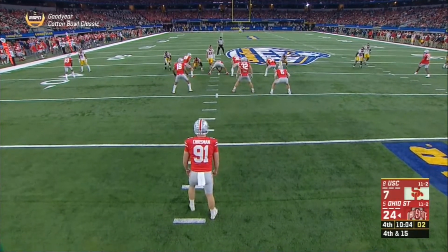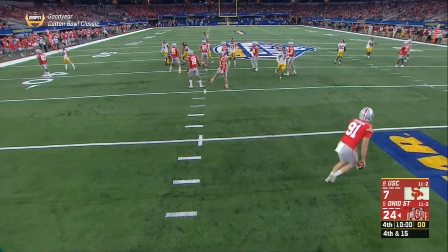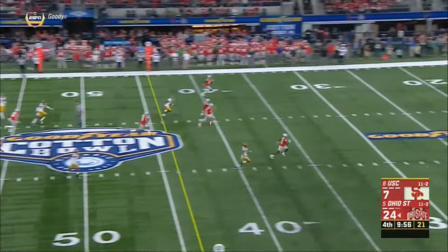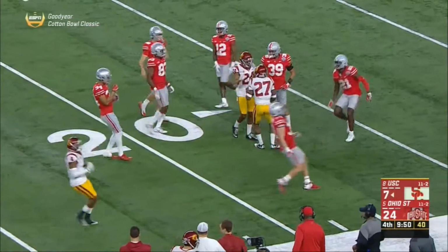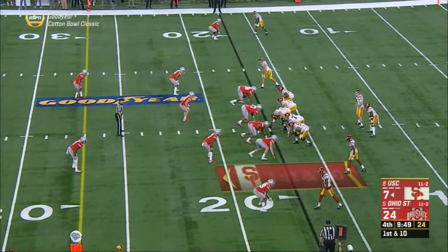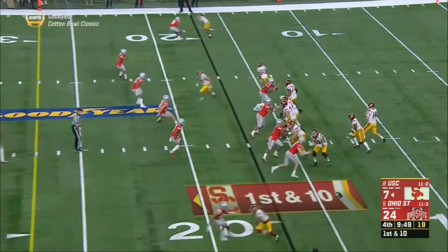Play clock winding down. Goes to 0. It'll be a delay of game. They did not get the snap off. A Buckeye fan felt like they came up shorter than they should. J.D. Harris trying to make the first man miss. And he gets to the 18-yard line before he is down. 3 scores with 9:49 to go. Now no margin for error for USC.